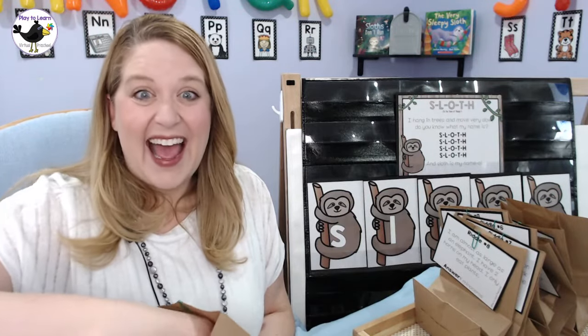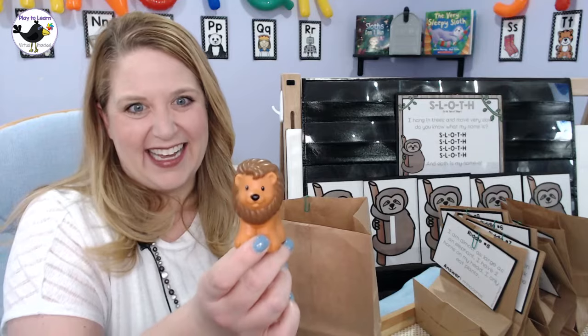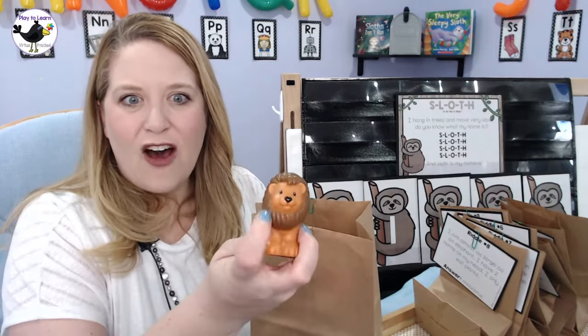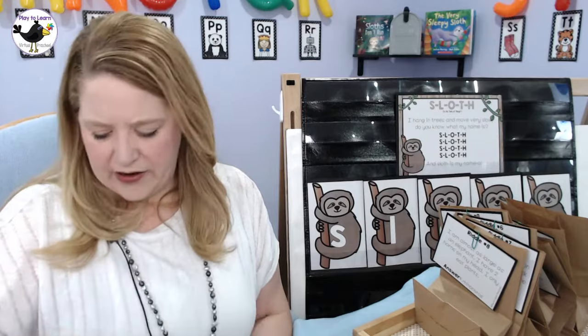Yes, say it. It's a lion. This is the dad lion, the male lion. He has a big mane all around his face. Do you see that lion? Lions don't have stripes. They're not like a tiger.